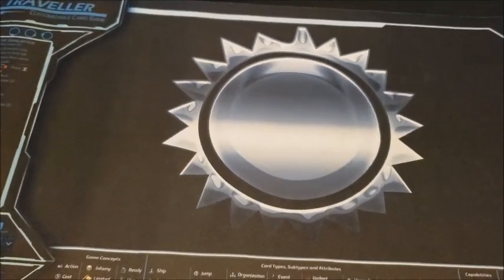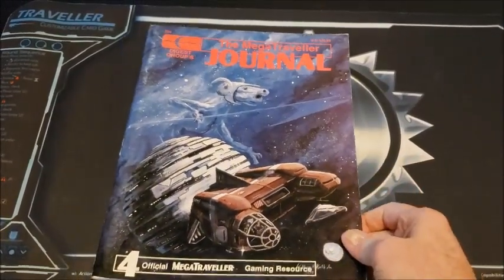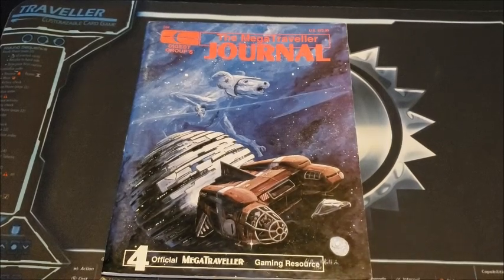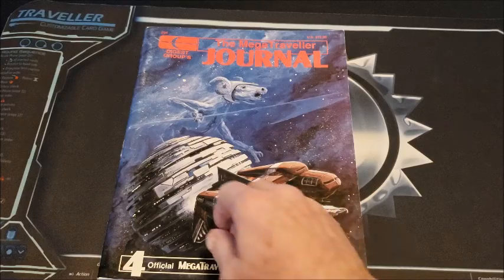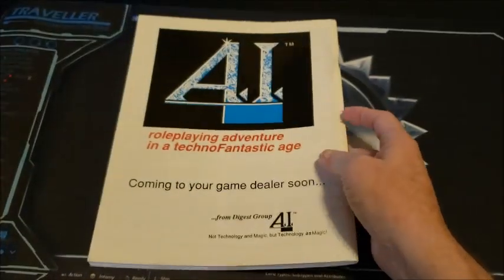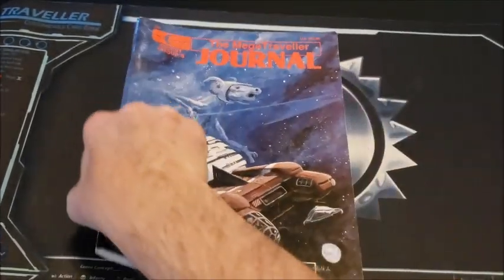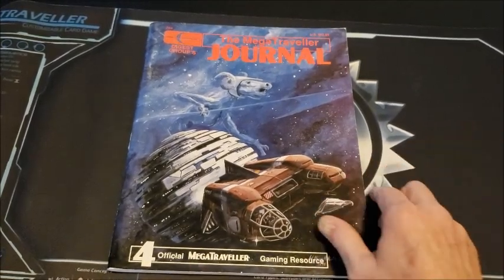This one is arguably an adventure, and technically not a supplement so much as it is an issue of the Mega Traveler Journal, The Lords of Thunder. This is the fourth and last issue of Digest Group's Mega Traveler Journal, and it's a publication of the Keith Brothers' excellent Lords of Thunder, with an ad for AI, a game of the future that never came out from Digest Group. So this just is a lot of fun.